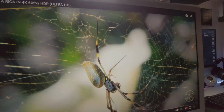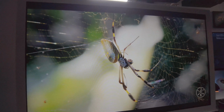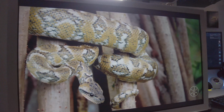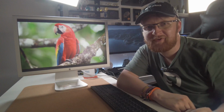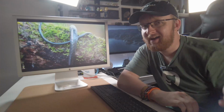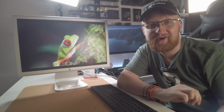So as you can see, you can get exactly what you would expect out of a monitor if you pay some good money for it. I can imagine these monitors when they came out were amazing. When they did come out, they were really famous for just the quality. So this is what a monitor from 2004 looks like, what an Apple Cinema Display looks like. It's running over a DVI connection. It's got a bunch of useful ports on the back.